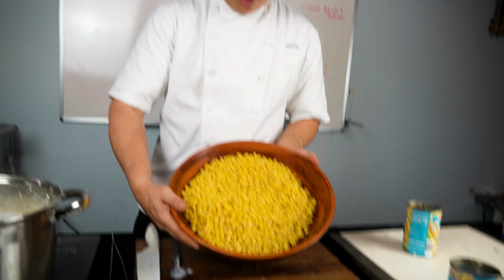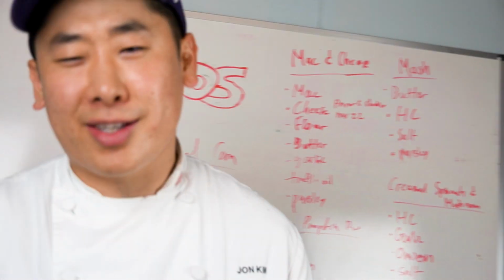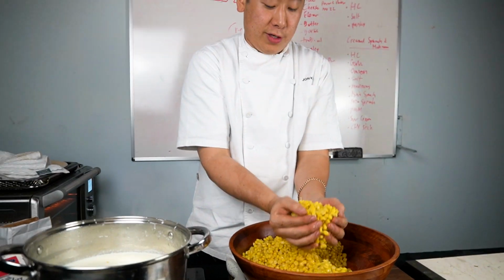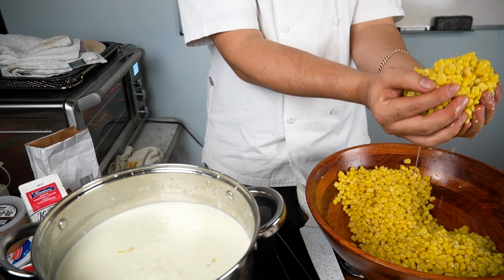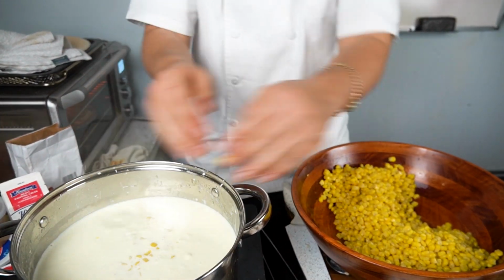Look at all this corn. These were 61 cents a pop. We got what, like 8 of them? It's like $7 worth of canned corn. I mean, come on, can't beat this. It's corn. I'm gonna add my corn slowly. Look at all that, it's gonna be so good.